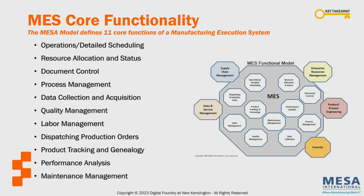This includes operations and detailed scheduling, which optimize performance by scheduling, timing, and sequencing activities based on priorities and resource capacity. Resource allocation and status uses real-time data to track and analyze the status of resources, including machines, materials, and labor, to make allocation adjustments. Document control controls records and forms that must be maintained with the production unit, including work instructions, recipes, drawings, and standard operating procedures. Process management manages the entire production process from order release to finished goods.